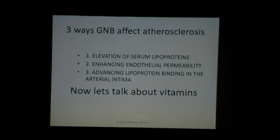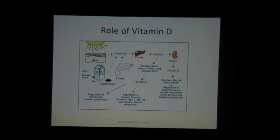So let's talk a little bit about vitamins. So many of you have heard me talk about vitamin D, right? We thought in the old days vitamin D regulated calcium, but now we know that not only does it do that, but it also regulates the immune system, and it regulates blood pressure and insulin production and autoimmunity and apoptosis and cell growth and all kinds of other things.